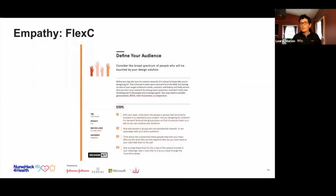Like I mentioned, there are a number of standard design thinking activities that exist throughout this presentation. You'll see I'm going to put the logos of all the activities below so that you know where I've pulled them from. The first part of the empathy phase is to really define your audience.